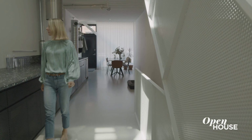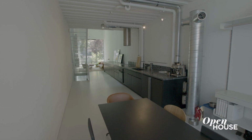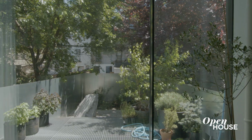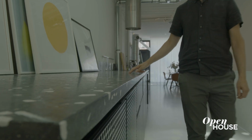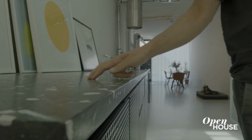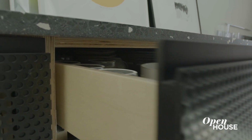When you walk into the house, you're entering a large open space. The dining area is located in front of the house in order to allow the living area to be closer to the backyard and open up through the big pivot door. The kitchen is organized in a form of a long counter, and all the storage and appliances are located and built into the counter space.